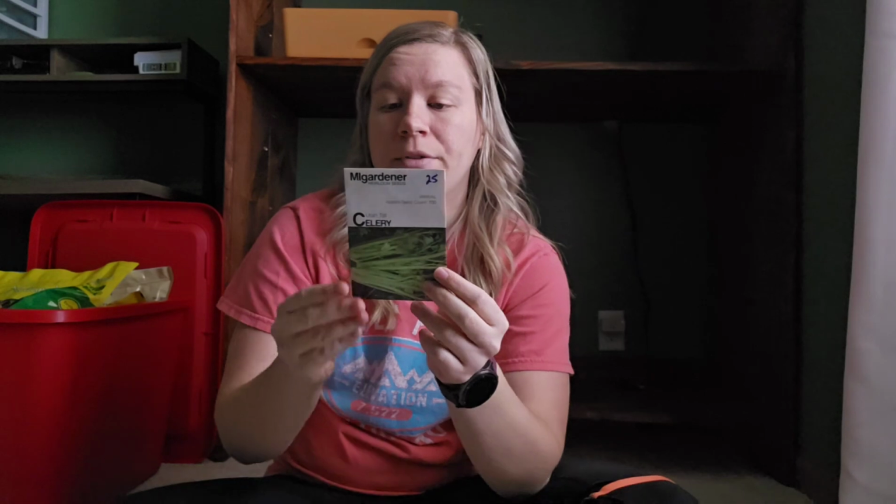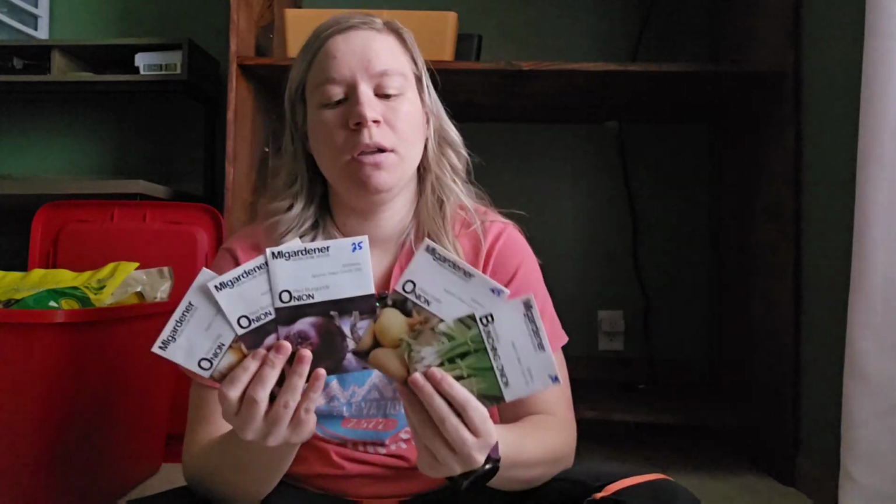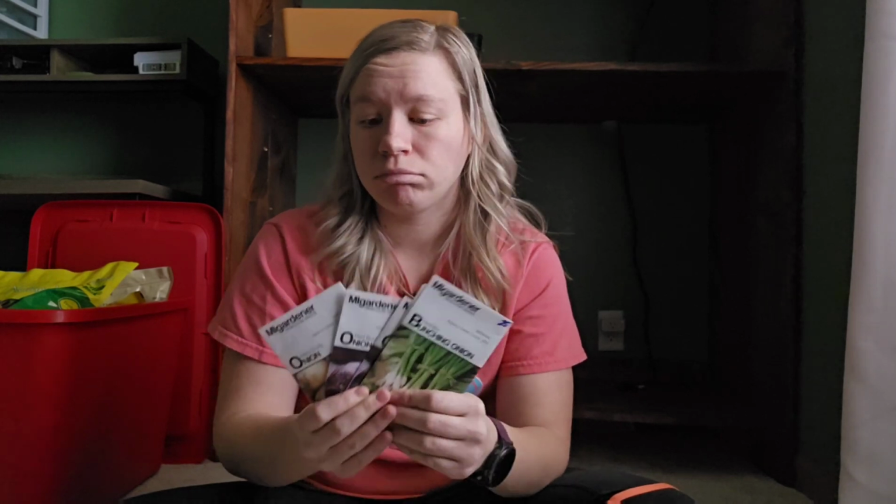I'm going to try celery. Celery takes a long time to plant as well, so that's why we're going to start that. It takes 100 days to mature, so I'm going to try that. That's going to be good in like chicken salad, tuna salad, seafood salad, salads in general. Onions. I was kind of sad with our onions this year. They did great, but didn't have a lot. So I'm going to plant a lot this year, and I am going to hopefully have them dry out, so hopefully we have onions all year round. And these are basically like green onions, yellow onions, and then red onions. So we do have some left from last year, so we'll make sure to plant those first, but we're most likely going to use most of these.